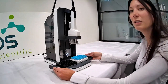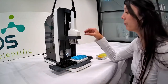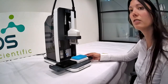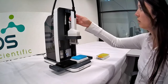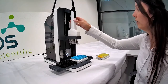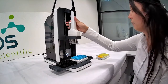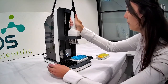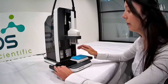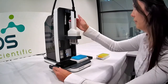But here we have the semi-automated system, so I will show you how it works. This is a row decapper. It will cap a row of tubes, in this case a row of 8 tubes. You have two buttons, up and down. With this, you can cap and decap, and you have a handle on the back to release the caps. So you go down. And what is really nice, you have a place here for your cap carrier. If you decap your caps, you can put them on the cap carrier.